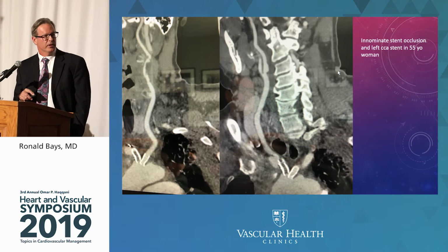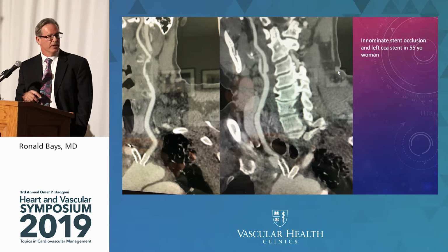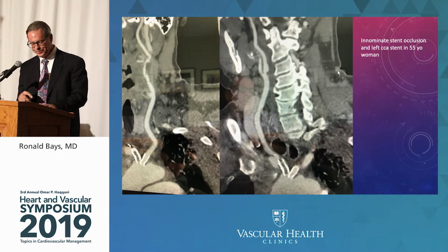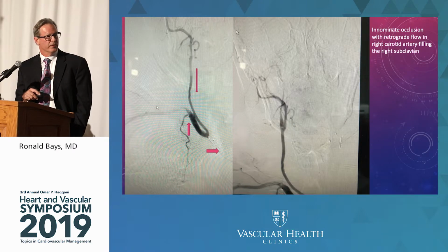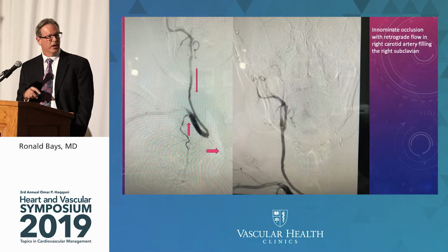So here's another example of an innominate artery stent occlusion. This patient had a stent here in the innominate artery that occluded. There is a left common carotid stent here. This was only a 55-year-old woman, and there's a little stenosis in the carotid artery, but the main problem was the occluded innominate artery. Again, she was very symptomatic with this. You can see there was retrograde flow in the common carotid artery, and then the flow was coming this way, back up the subclavian artery. This is the occluded innominate artery. You really couldn't see intracerebral flow because there was so little flow actually going up this artery.